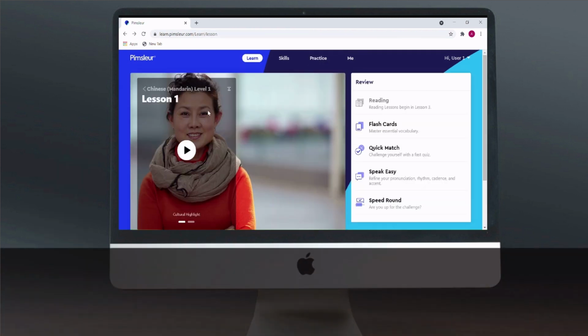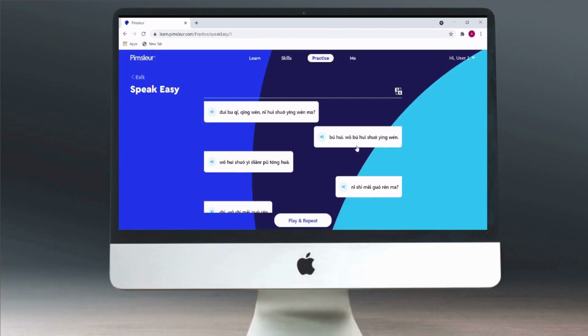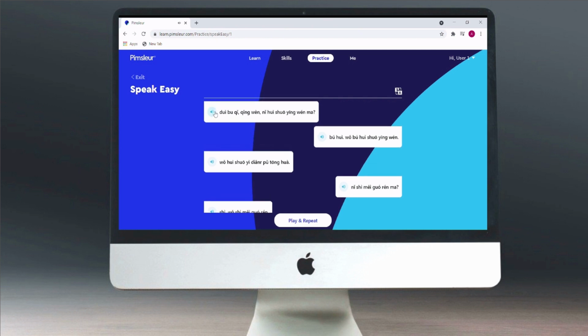The Speak Easy activity is actually the closest thing to a transcript of the audio lesson. You'll get to listen to and see the phrases in a conversation, listening and repeating as you wish. You can listen to each phrase individually or let the entire conversation play through.